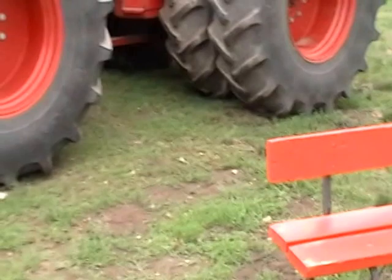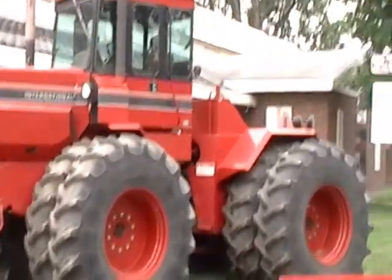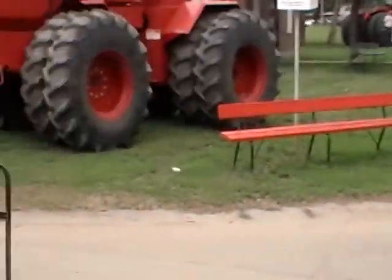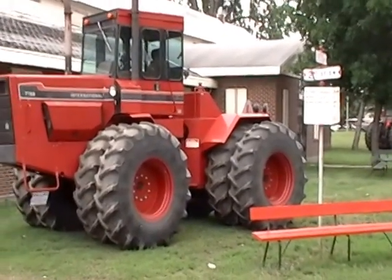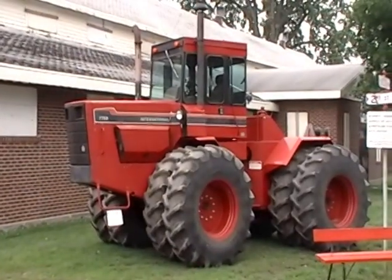I'm going to back up a little bit, see if I can not get run over, because you have to be back away amongst other exhibits. So there we go. There's a better look at it. Let me stand still. People are sometimes too nice. They want to stop and let you take pictures and stuff.